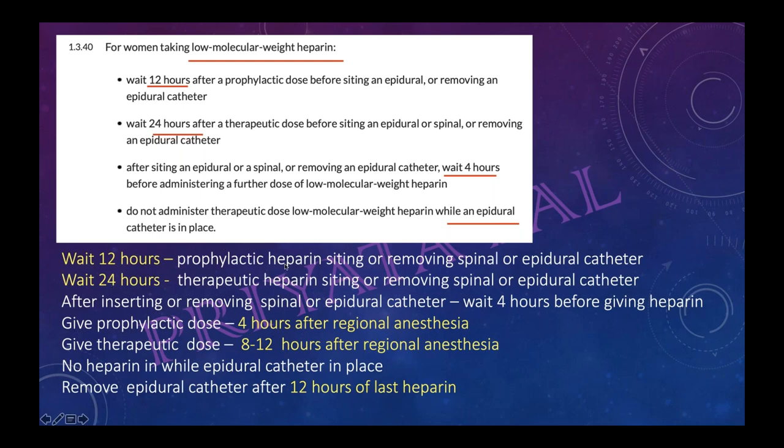If you have to give prophylactic heparin after siting or removing an epidural catheter, you have to wait for 12 hours. For therapeutic heparin after siting or removing the catheter, you have to wait for 24 hours. That we already know. For prophylactic heparin, we wait for 12 hours; for therapeutic, we wait for 24 hours.